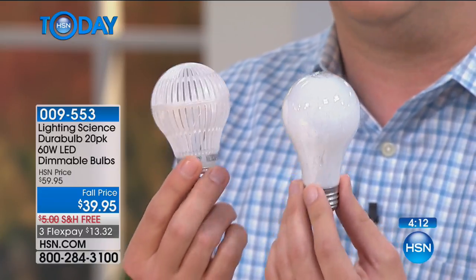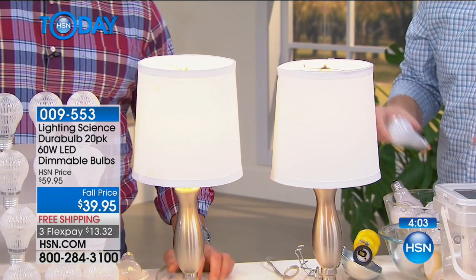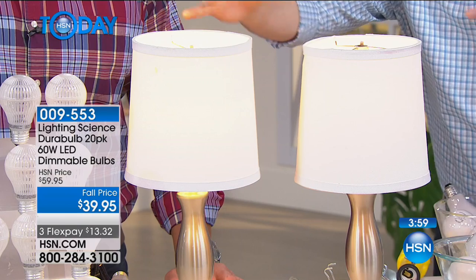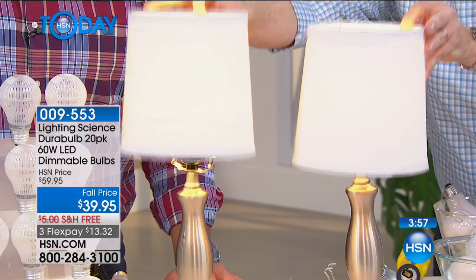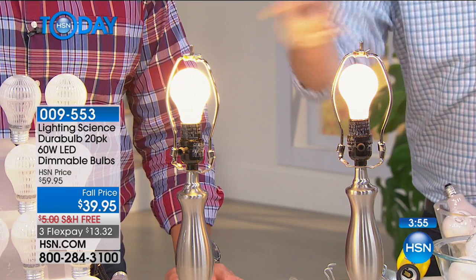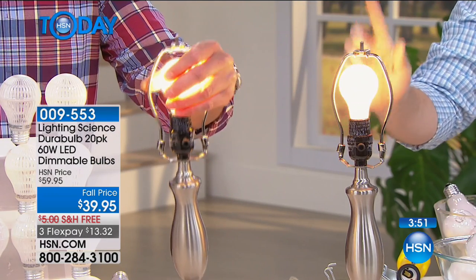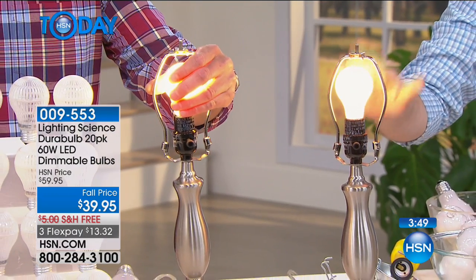Now, I know you're probably thinking, I love my traditional incandescent bulbs. I'm going to show you here, you're not going to be able to tell the difference between the two. I've got two lamps right in front of me. You can't tell which one is your incandescent and which one is your LED. They both look identical. It's not until we take the lamp shade off and he grabs that one because it's room temperature, that's your LED. This is the one that's over 200 degrees.